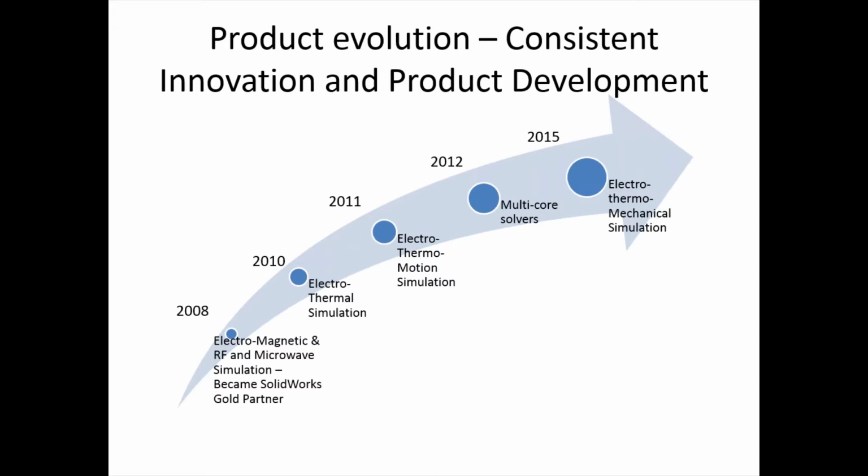Now, as far as the company and its products are concerned, our first release came out way back in 2008, where we embedded both EMS and HFWorks for SolidWorks, and that's the time when we became the gold partner of SolidWorks. And since 2008, we have come a long way, and we have seen steady improvement in the features that we have added to the product. In 2010, we coupled our electromagnetic simulations with thermal simulation, and now you can do electrothermal kind of multiphysics problems.